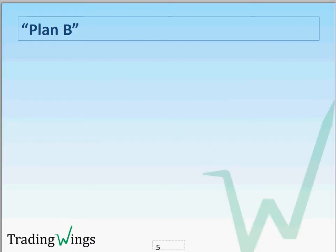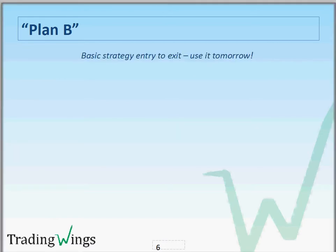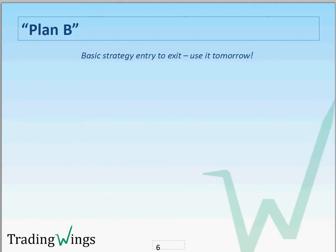So Plan B. Plan B is, if you miss the gap, to use Plan B. And this is obviously something that, if you guys take good notes, hopefully you have a pen, you could start using as early as tomorrow, or even this afternoon for that matter.